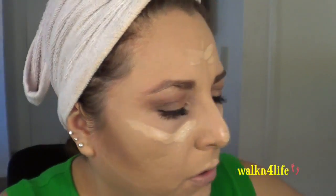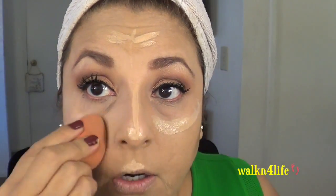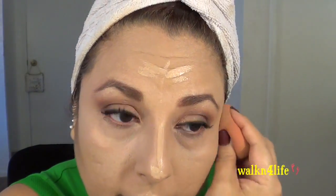And I'm going to take my Beauty Blender. It's a little dried, so I'm going to go ahead and spray it again with the Wet n Wild setting spray, just a little bit. That's what I use this for. I don't put this on my face. And I'm going to blend. I really try not to go, you know, all the way up in here, because this one here will crease into every fine line that I have.